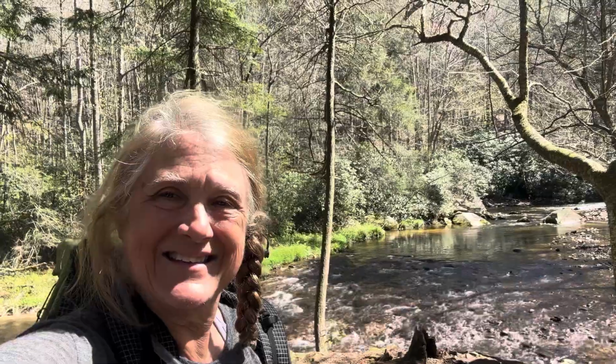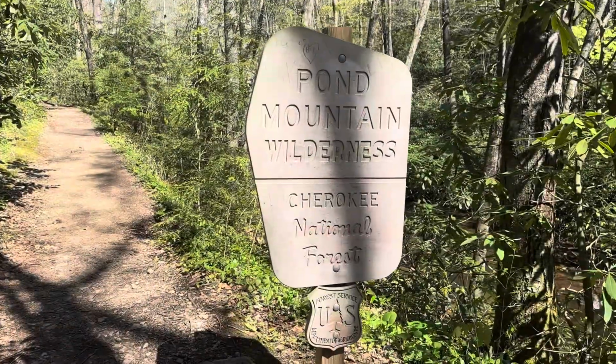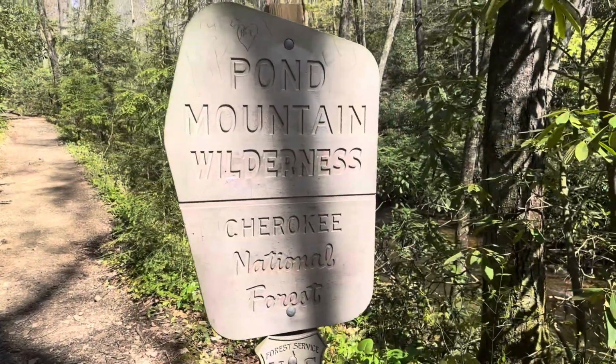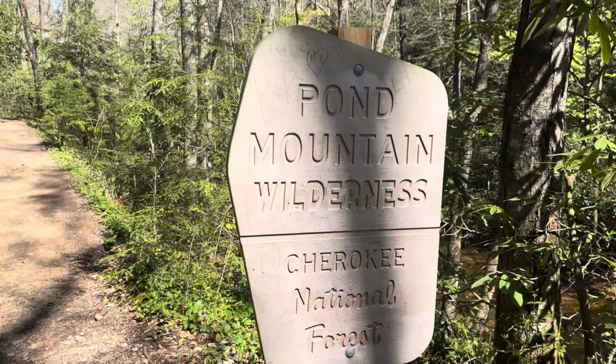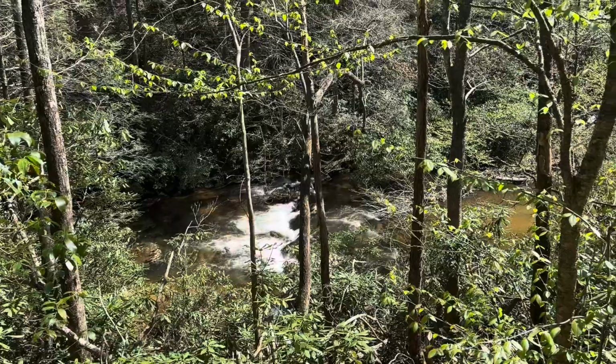Gadget Girl here on day 53, heading from Dennis Cove to Watauga Lake. Supposed to be a pretty section here today. I am entering the Pond Mountain Wilderness of Cherokee National Forest. Sounds beautiful. It's very peaceful this morning.